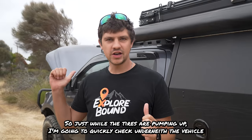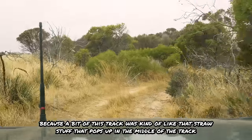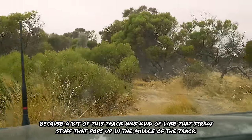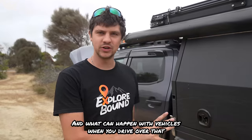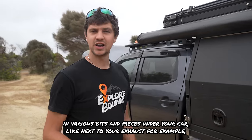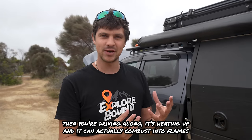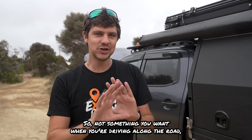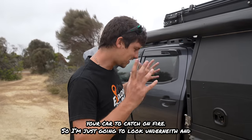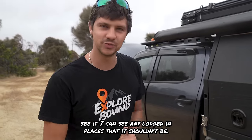So just while the tyres are pumping up, I'm going to quickly check underneath the vehicle, because a bit of this track was like that straw stuff that pops up in the middle of the track. What can happen with vehicles when you drive over that is some of that can get caught in various bits and pieces under your car, like next to your exhaust for example, and you're driving along, it's heating up and it can actually combust into flames. So not something you want when you're driving along the road, your car to catch on fire. So I'm just going to look underneath, see if I can see any lodged in places that it shouldn't be.